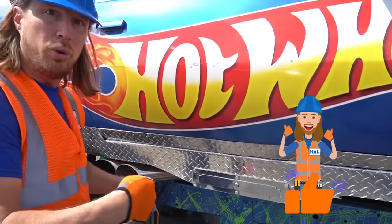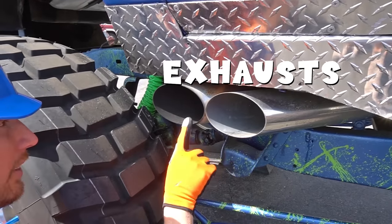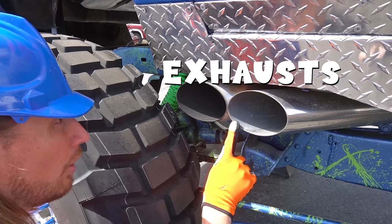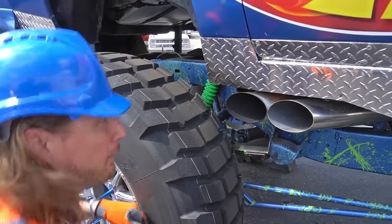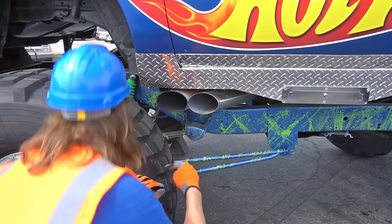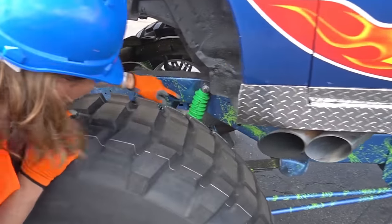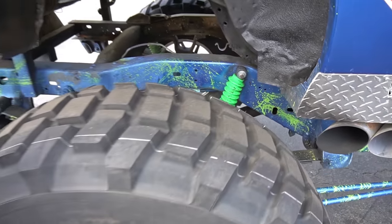That's great. Oh, look, it's the exhaust. We've got a dual exhaust. There's one and there's two. There's ones on this side, and there's the ones on the other side too. It's because it's got a huge engine. It's gotta have some exhaust. Look, here's even the other shock on this side. You see it? It's bright and green, and that's great.